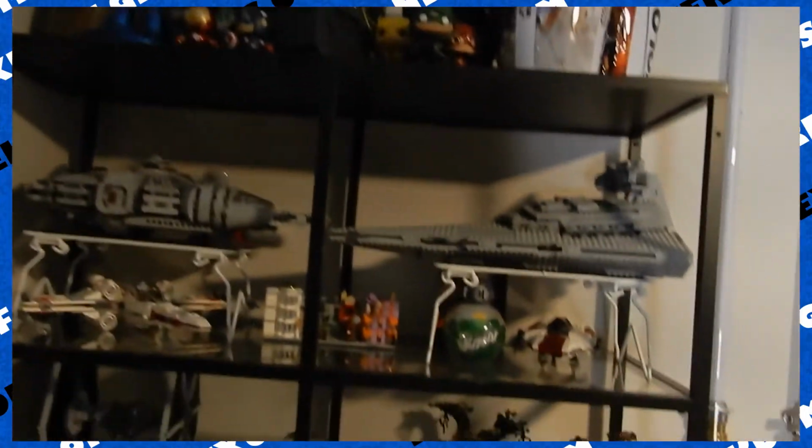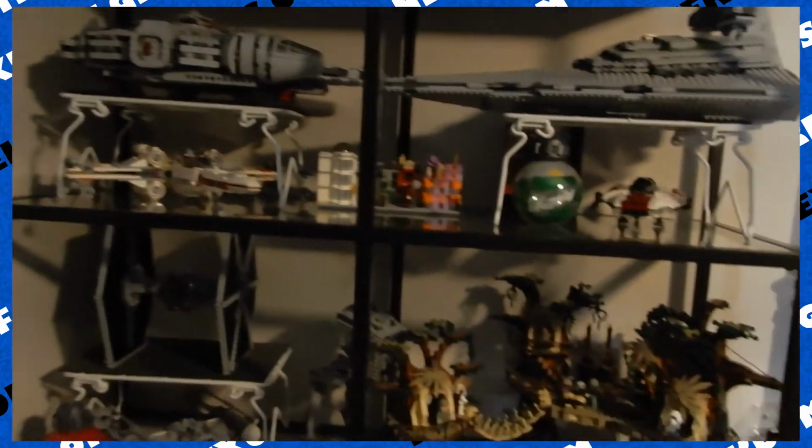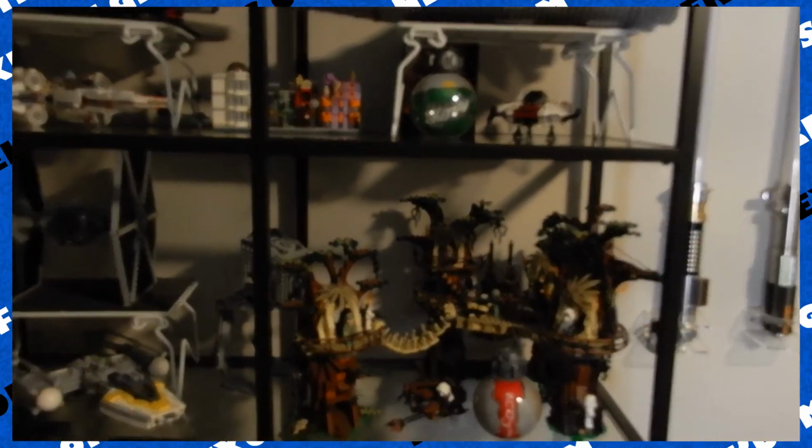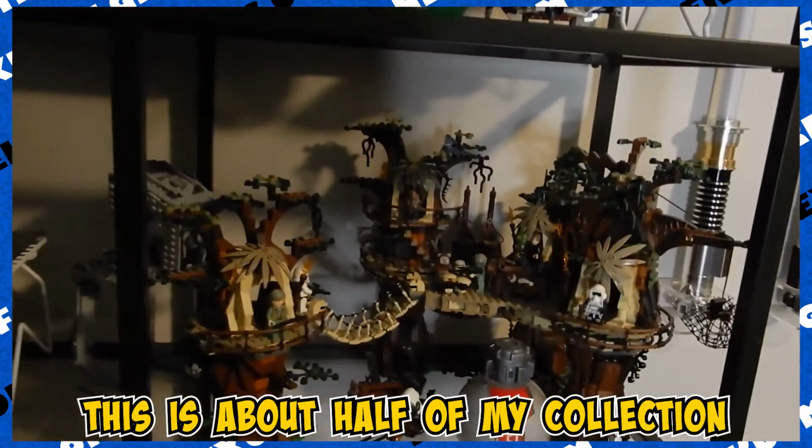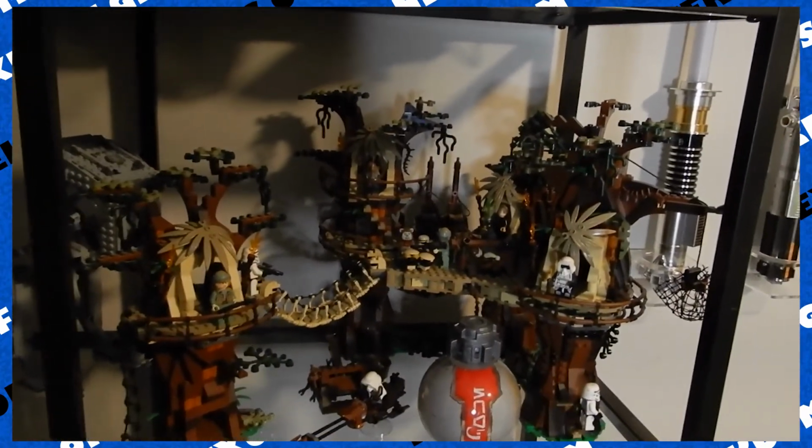It's a lot. I'm not going to be in the shot for this one. I want to try to get a good view of it. Just for the record, this is not the entire collection. These are just some of the bigger parts of the collection. Sorry if the camera's not focusing, that is the Ewok Village.